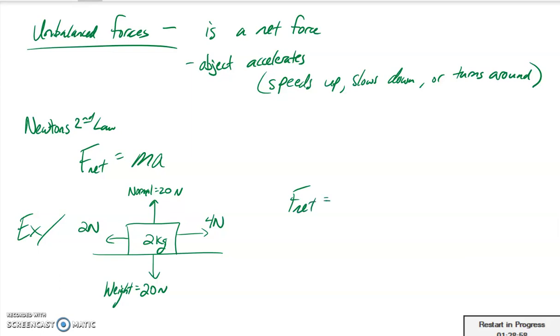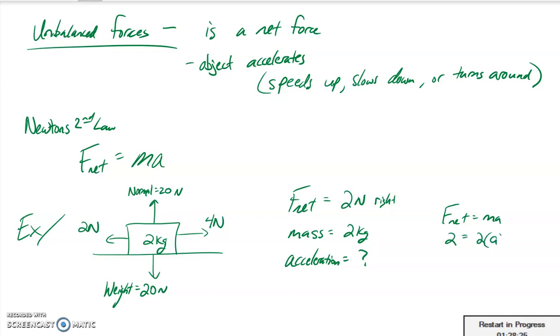So we first of all have to determine the net force. So the net force is however much unbalanced force you've got. You got 4 to the right, you got 2 to the left, so since they're in opposite directions, you subtract. You got 2 newtons to the right as your net force, or just 2 newtons. Mass of our object is 2 kilograms, so if I do F net equals ma, I've got 2 equals 2 times a. That gives me an acceleration of 1 meter per second squared, and that would be to the right, whatever direction the net force points. That's the direction of the acceleration.